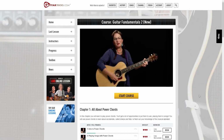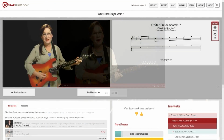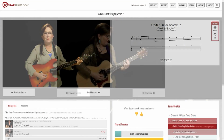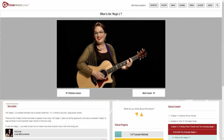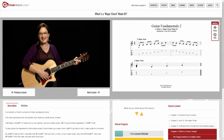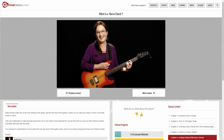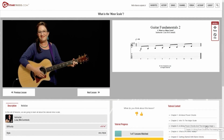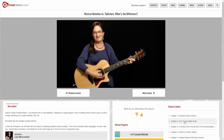Here in Guitar Fundamentals 2, there are also 7 chapters that you need to finish. In Chapter 1, you will learn to play power chords. Chapter 2 focuses on the major scales. Chapter 3 is about a concept called the magic L, which is a means of understanding chord progressions and how they relate to key signatures. In Chapter 4, you will learn about the chords and how they relate to each other. In Chapter 5, you'll know more about bar chords. Chapter 6 talks about the minor scale, and finally, Chapter 7 focuses on the basics of reading music, and of course, a recap of the entire course.